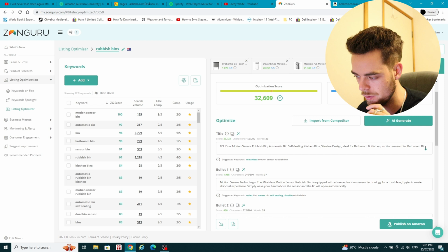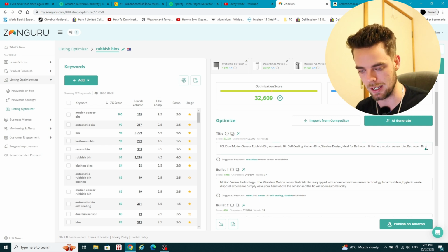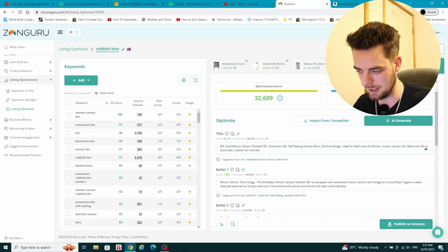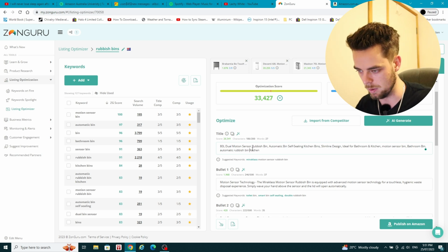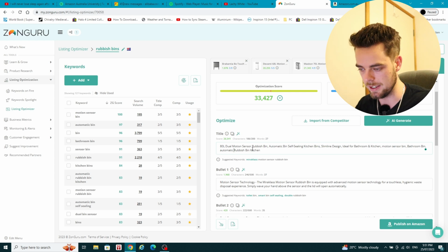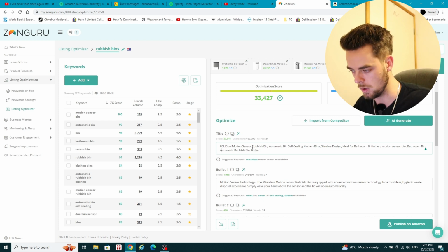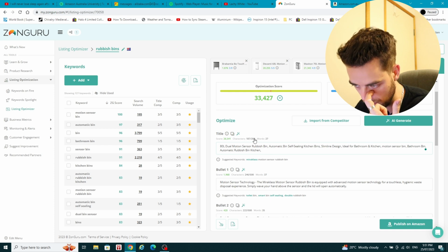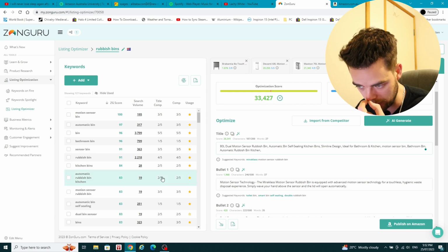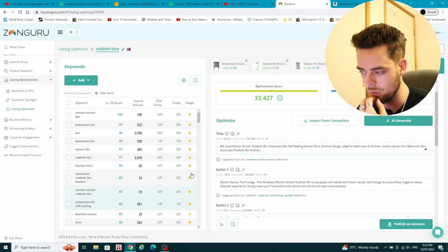But just for now, I'm gonna write in at the end here, this bit as well. So automatic rubbish bin kitchen. And of course we want to go back and do the capital letters for each part. And you'll see as we're doing this, our overall score went up again. And we're just keeping an eye on how many of the words we've used. So we've got another 13 words that we can use, but this is looking really, really good.